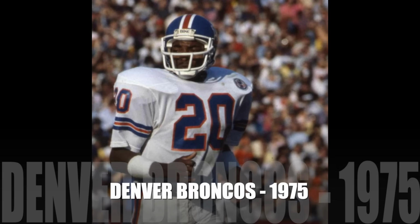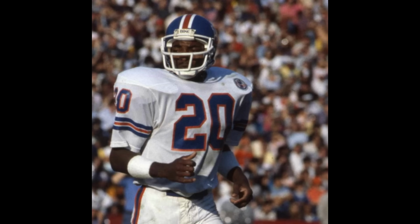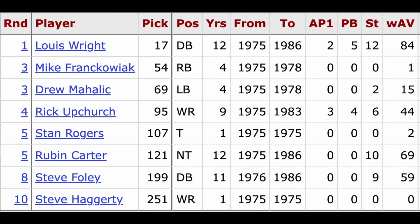Denver Broncos, 1975. The Broncos had one of the weaker best draft classes. You have to remember, basically all of their best quarterbacks, John Elway and Peyton Manning, were drafted by the Colts. But in 1975, they didn't do too bad for themselves. Their first pick, Lewis Wright, went on to make 5 Pro Bowls and was a multi-time All-Pro player. And then Rick Upchurch, in the 4th round, 95th overall pick, made 4 Pro Bowls and 3 All-Pro teams as a receiver, and he's one of the best special teams players of all time.